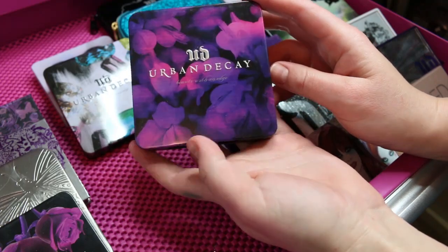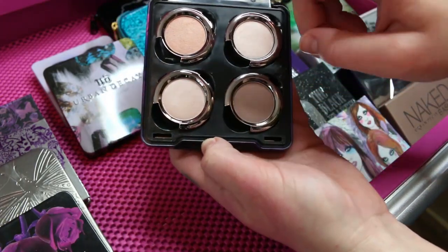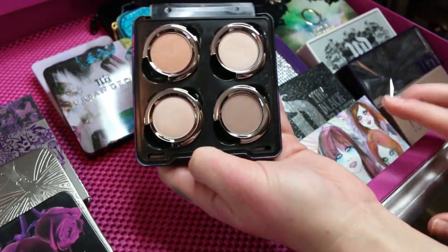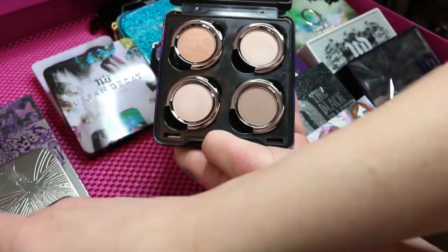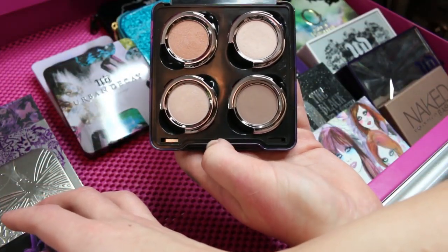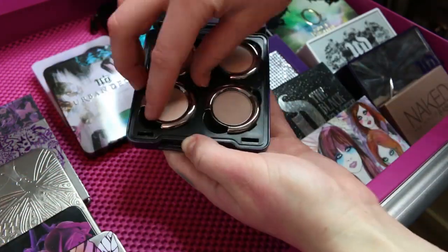And then this one right here, again, stunning packaging. This one's called Moonflower. This is the Moonflower shade. At first when you could buy these, they were $18, which is the price of a shadow. And then this one here, they sold separately for $10 without a shadow. So they should have just stuck to $18 with a shadow in the palette, but that's just my opinion.